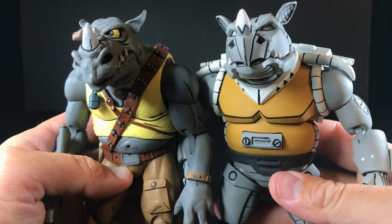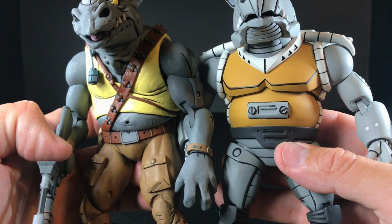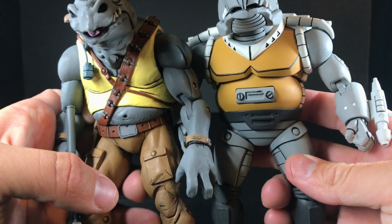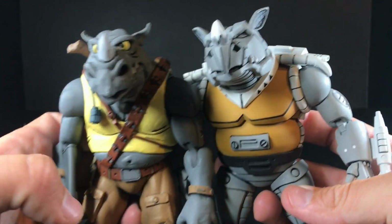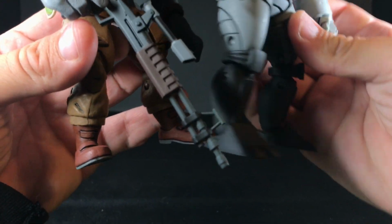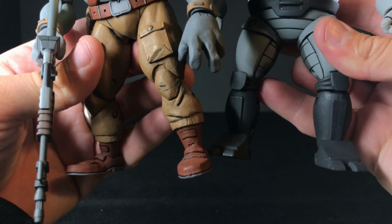With Rocksteady, I think that to me, he is more changed than Bebop is. I think that they were very faithful to Bebop. But he's got the yellow shirt, but then the collar, all these rings around his shirt just seem very different. They could have tried to have a little bit of robotic gut sticking out the bottom, but it's fine. And then even the feet. He doesn't have any kind of boots. He just kind of has these... it's getting real dark. He's got these robotic animal feet. So, yeah, he is quite different.